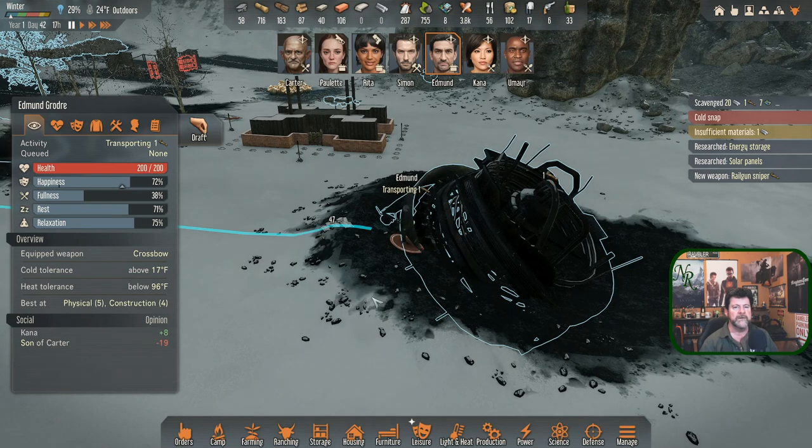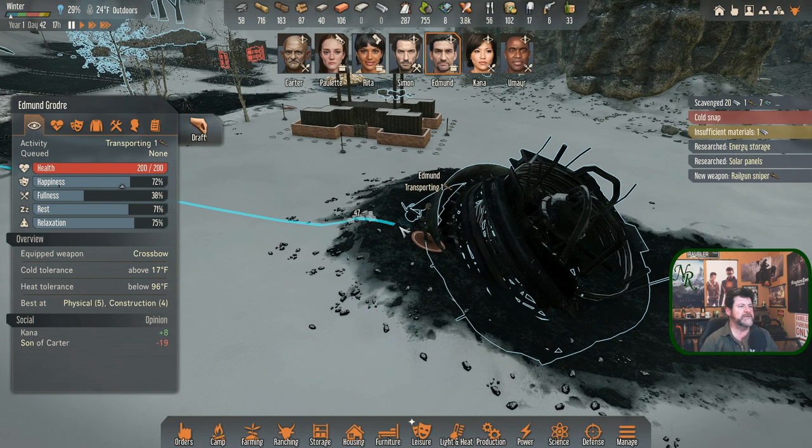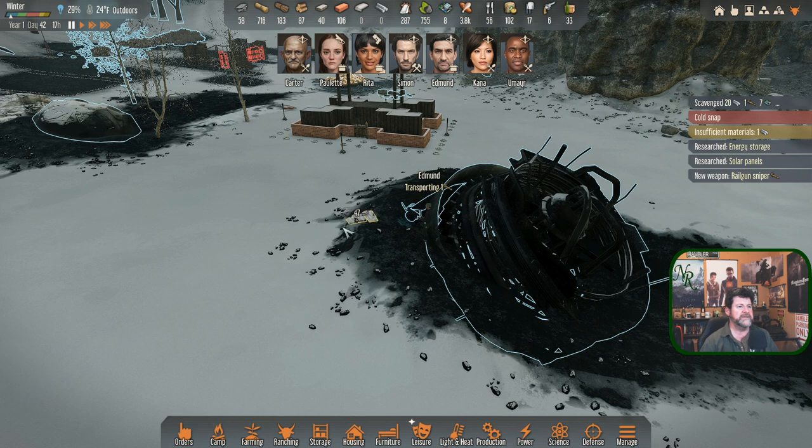You found a railgun sniper. Ooh. I'd say Rita gets that one. There's probably no doubt she'll have the best aim with it. She's got the best... Well, she had the best combat skills. How do I find that out? I think I go to hunting. Hunt. So she still has the best skills. Okay. So Rita gets that.